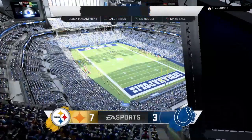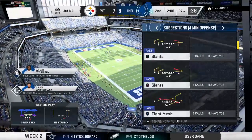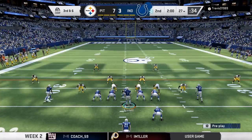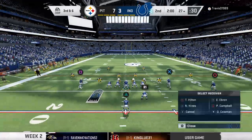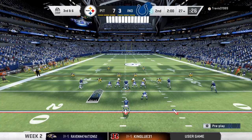2 minutes to play in this first half. 7-3, our score. A reminder, coming up at halftime, we'll head to Orlando. Standing by there, Jonathan Coachman. He'll have stats and scores from around the NFL in this second week of the regular season.